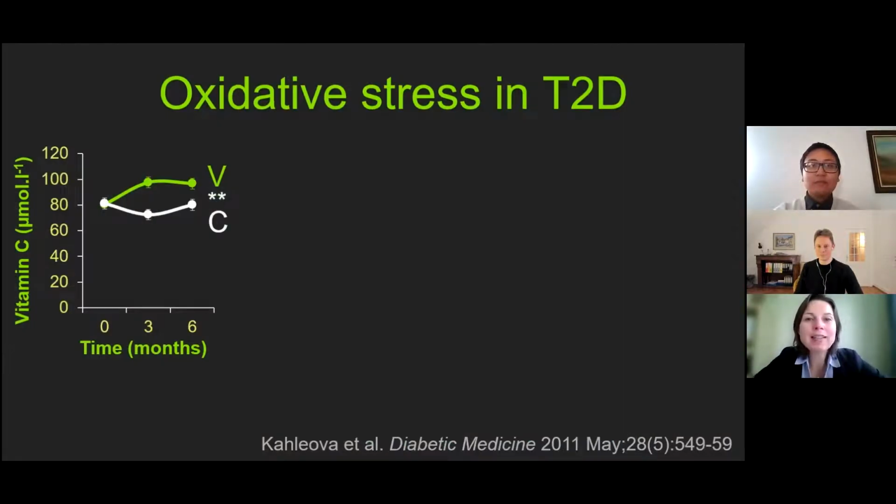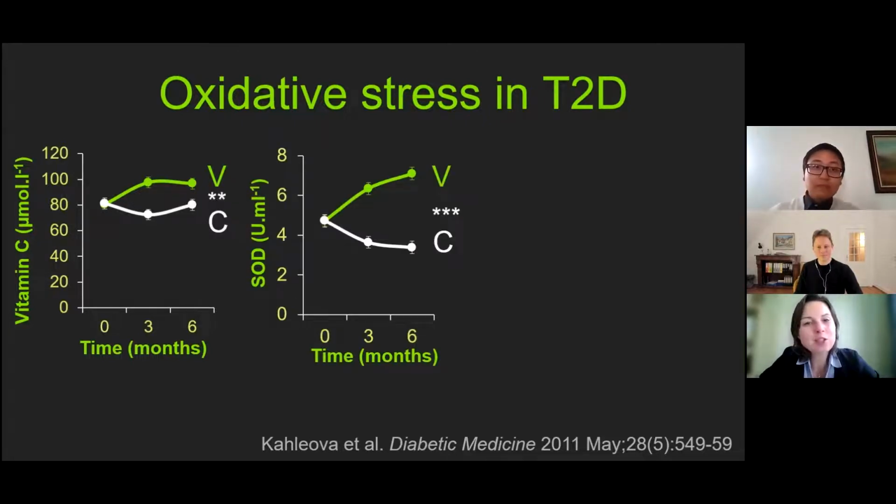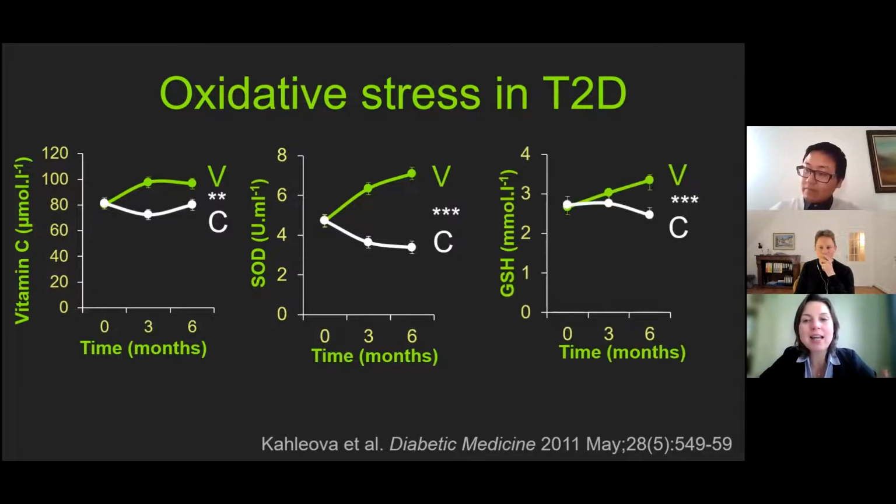Now, we were measuring the oxidative stress markers in these patients with type 2 diabetes. And most probably, you will not be surprised that vitamin C levels were much higher on a plant-based diet than on the control diet, because they were eating many more plants that contain vitamin C. But what was really striking about these findings was the difference between the groups in the superoxide dismutase and reduced glutathione levels, both of which were much higher on a plant-based diet than in the control group.